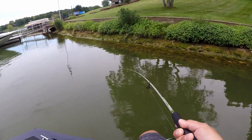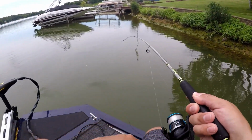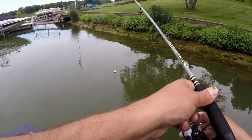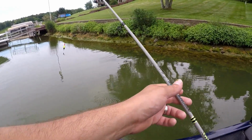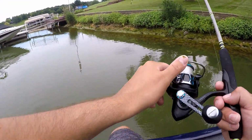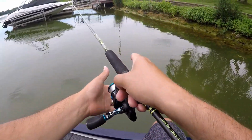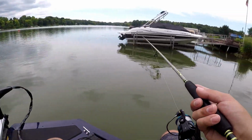Got one. What do I got? Popped off, whatever it was. Come on! The hookup ratio on this thing is dog poop. Absolute dog poop.